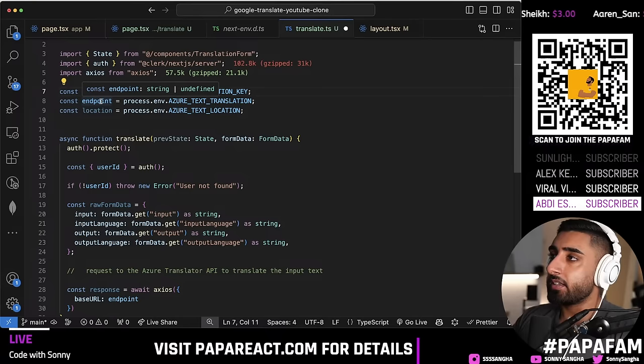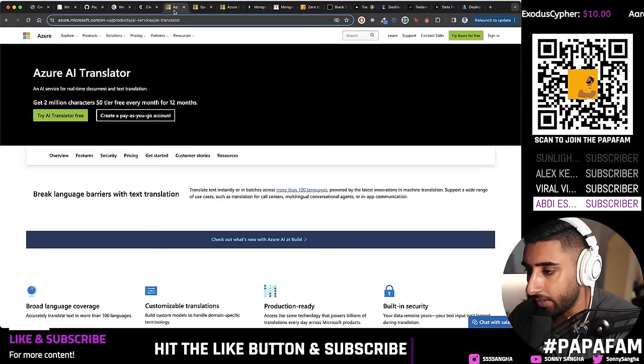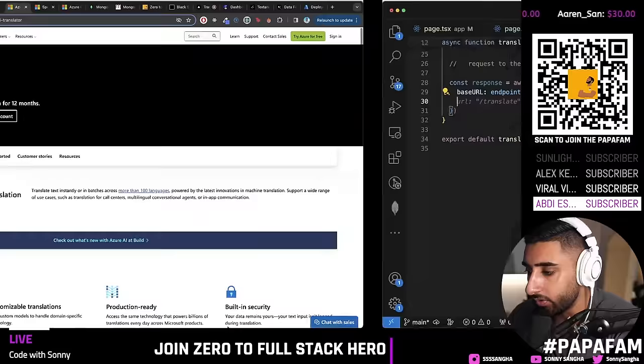So we've got the endpoint. All right, so at this point we've got that, and then we need to pass in a couple of request things. Now, this is essentially to go towards the translate API. In particular, I'm talking about Azure AI Translator, okay? I've done the hard work for you, so I'm gonna show you just how to use it.